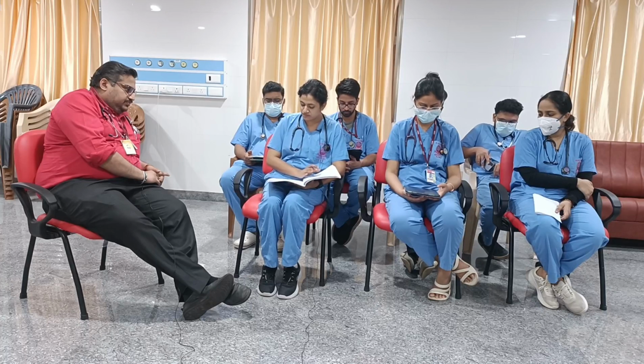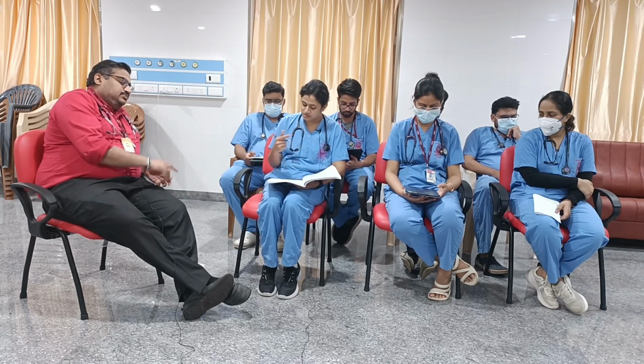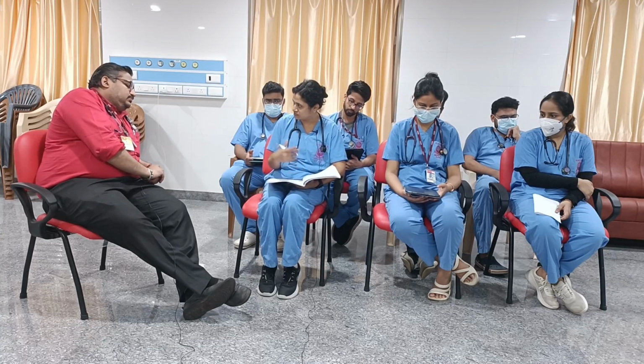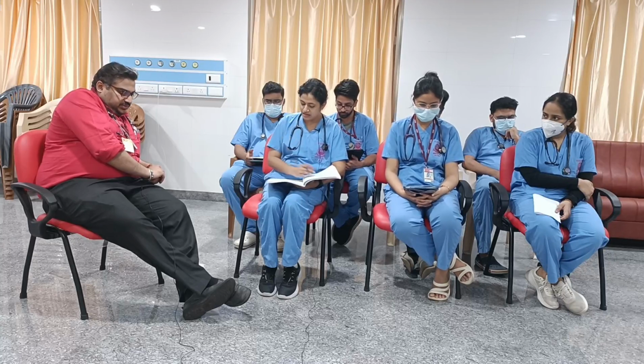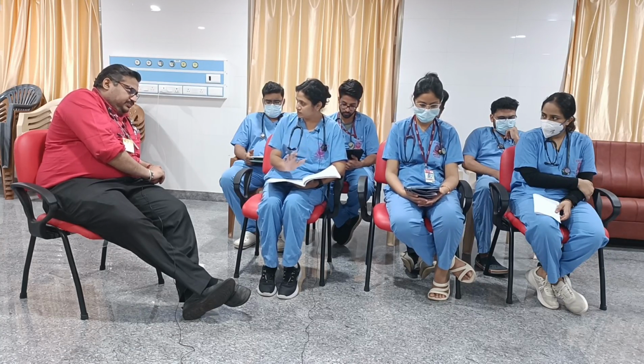On examination, the patient was conscious and oriented. There was an active bleed from the left nostril. So we told him to keep the Little's tortoise position by bending forward and keeping pressure over the ala. Then after 10 to 15 minutes, we reassessed the patient. The bleeding had stopped.